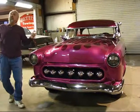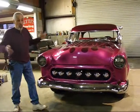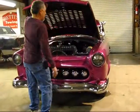We're going to have to do pictures inside. We usually take it outside and do the pictures. It's about 4 degrees here right now with a wind chill below 0. So we'll be doing all the pictures of this car inside here.